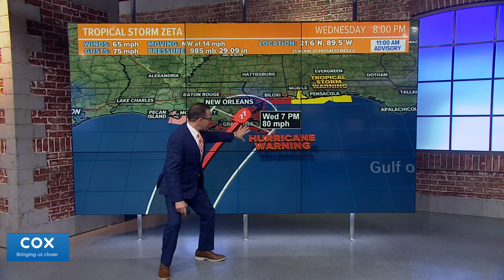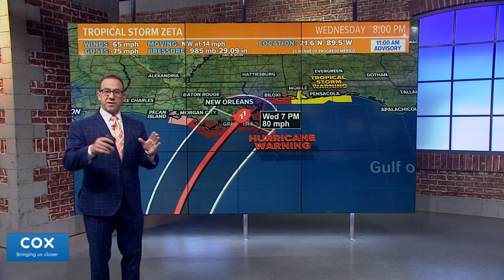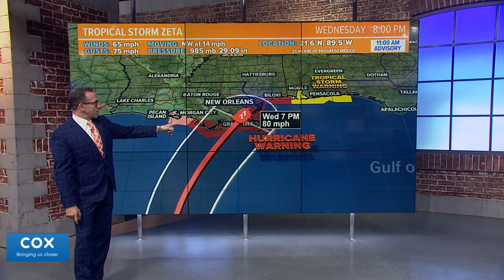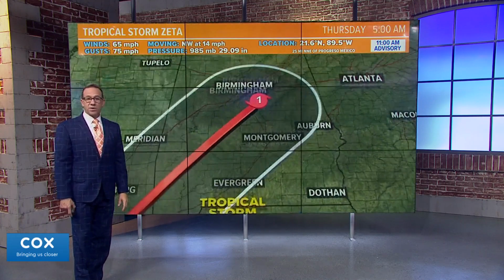evening. To the right of the storm is where we get the storm surge, the strongest winds, those tornadic thunderstorms, the right of the path, the east side in this case. So the Mississippi Gulf Coast also will see the worst of the weather with hurricane warnings in red and then tropical storm warnings for Mobile Bay out across parts of western Florida.